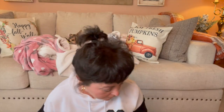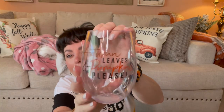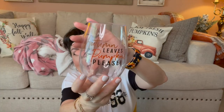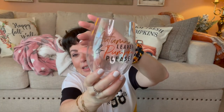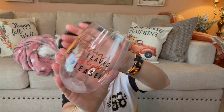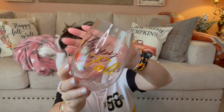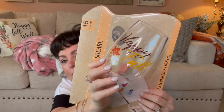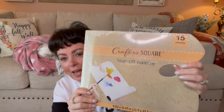Large, okay? Then I saw these, okay? This says autumn leaves and pumpkins please, and it's on this little plastic glass. So festive. I know it's almost impossible to see, okay? And then this one says happy fall, and look at the little leaf. So beautiful. Maybe if I put that behind it, you would be able to see it. Love these, okay?